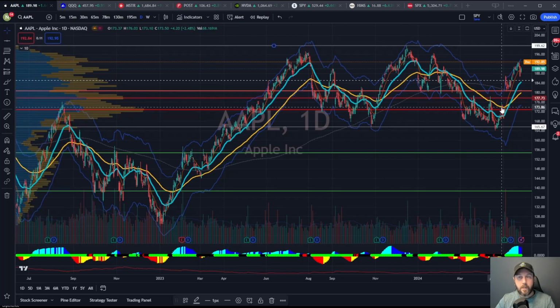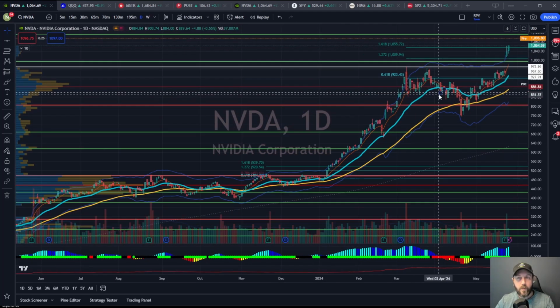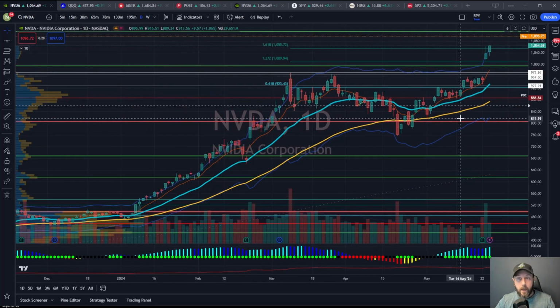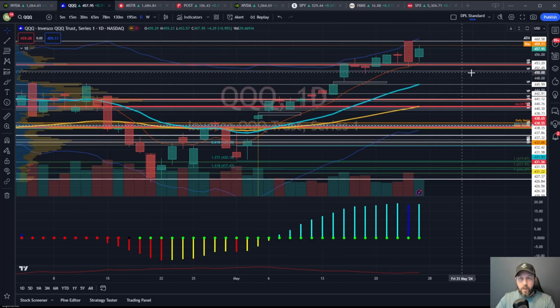And you've got names like NVIDIA, which are just absolutely on fire. It's going to be worth $5 trillion. We're going to blink, and it'll be a $5 trillion company. It's wild. But from these levels, the Qs are up here at +3 ATR again this morning. Is the risk for another 4 or 5% pop, or maybe a 1 to 2% pullback?